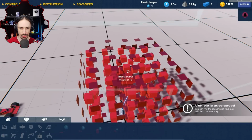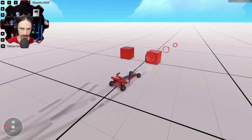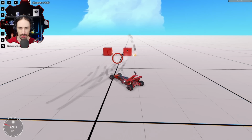All right, let me use this cube. I'm going to delete all of the shield blocks from this cube. So let's see how many shots, and are these shots even going to hit the same spot? How many shots does it take? 1, 2, 3, 4. Okay, 4. Is that consistent? Okay, 4 shots per one of those cubes.